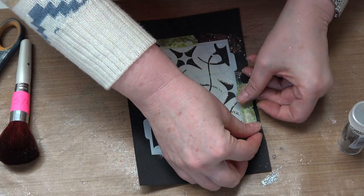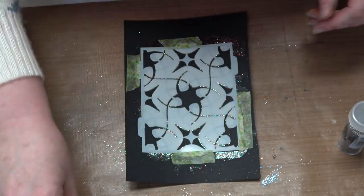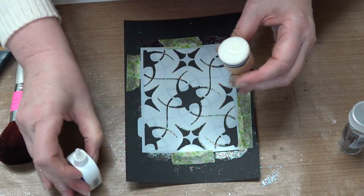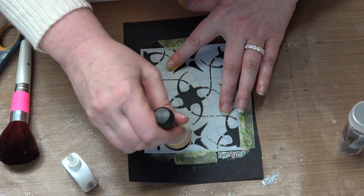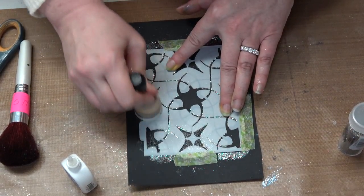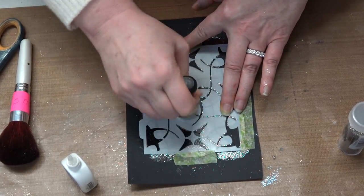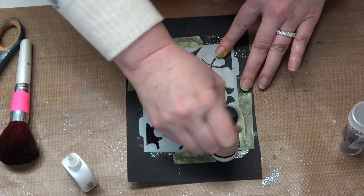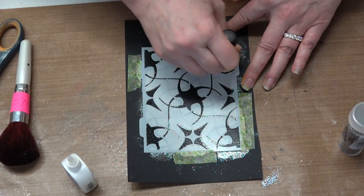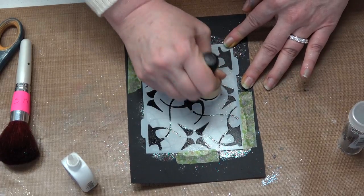So another way of using your glitter that you've been stashing forever. It's bounce, glue, and bounce. And on this one, it'll be very easy for me to see where I've got glue. I've got glue everywhere. I think I've got enough on here to do the whole thing, but I don't have to go back for more.